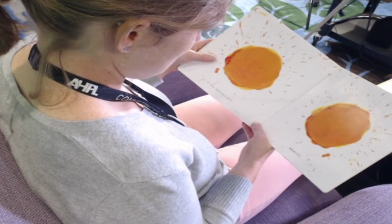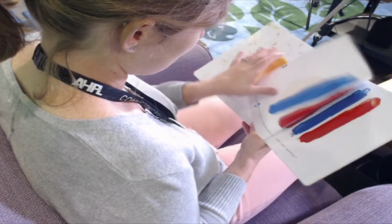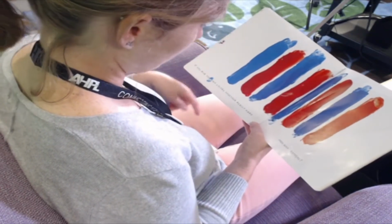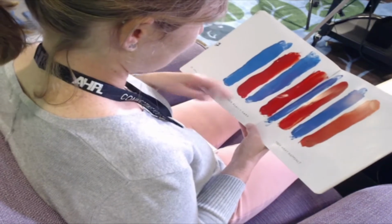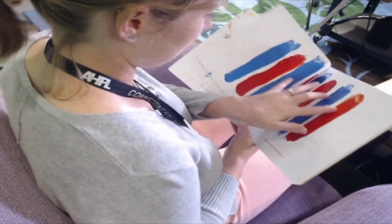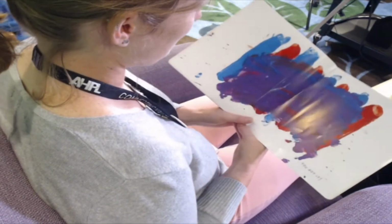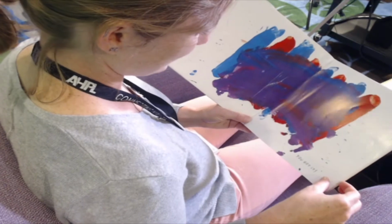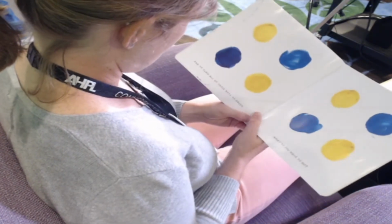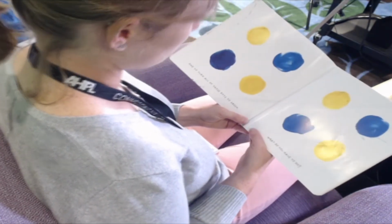You thought so? Bravo! If you rub the two colors together really hard, then what happens? So we've got some blue and some red, and we're gonna rub them together. And we made purple. You got it. And to turn all of these dots to green, what do you have to do?